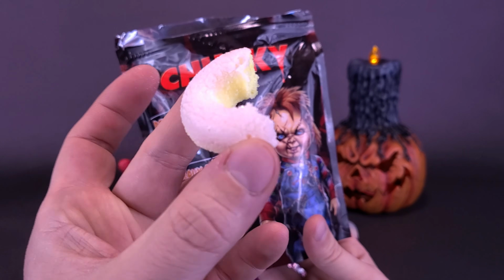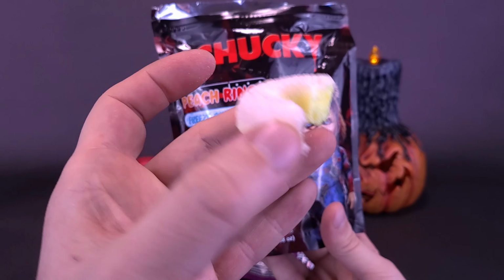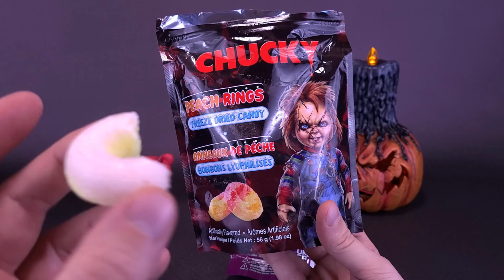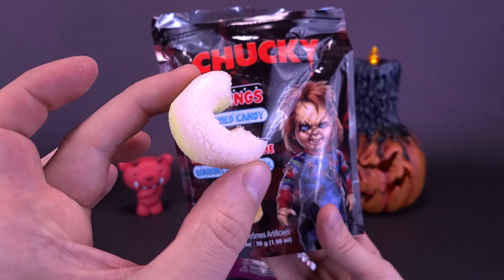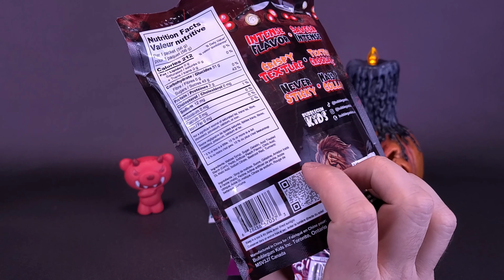Texture, I would probably describe it as more like a very firm Cheetos. The flavor is obviously the peach. It's got a little bit of sourness to it. If I spent more time, which I probably should have, instead of cracking down and possibly breaking a tooth, I probably would say let this dissolve in your mouth just a little bit more. It's got a really nice flavor to it. It is very sweet, even though, again, it's only listed as 43 grams of sugar.